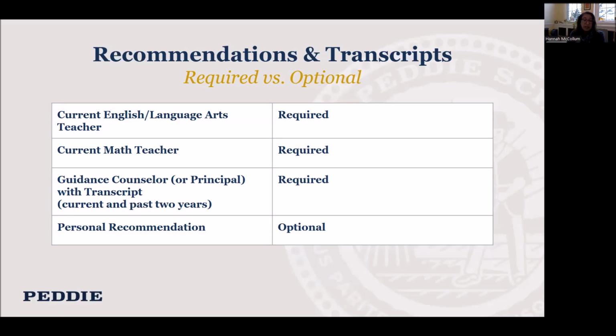A transcript, in case you don't know, is an official document that includes the grades you've received during your time at the school. We require grades from this year plus from the past 2 years. So if you're applying to Peddie for the 9th grade, for example, we will need your 6th, 7th, and the first term of 8th grade grades. Regardless of the platform, parents, you will be asked for permission for your child's school to share your child's transcript with us.